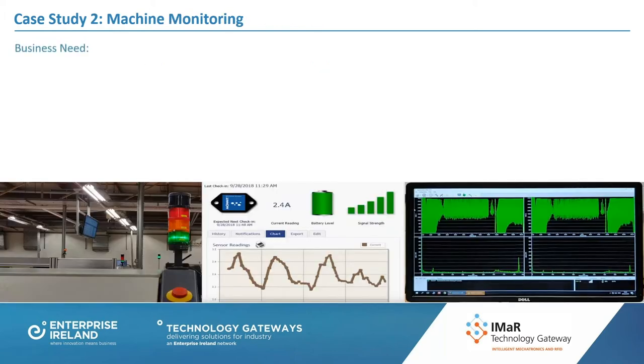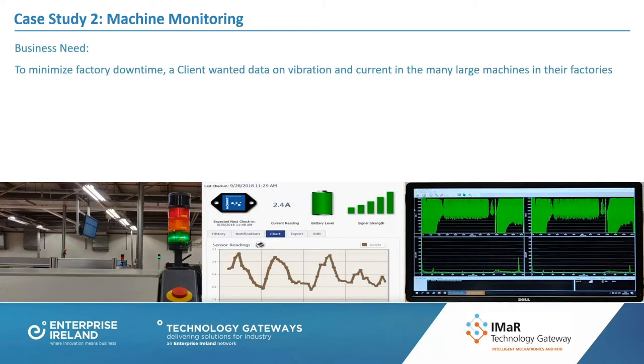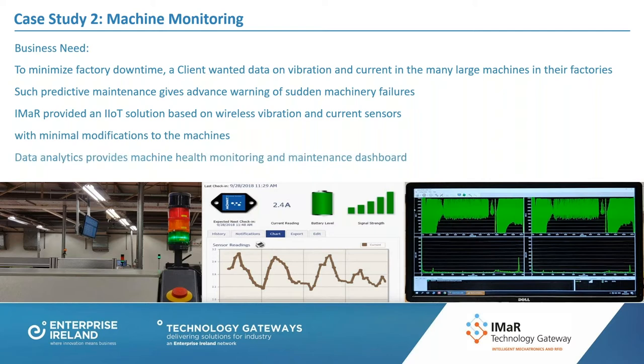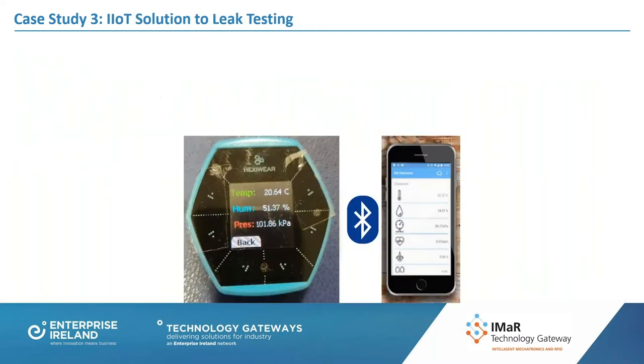Case study two, machine monitoring. The business need was to minimize factory downtime. So they wanted data on vibration and electrical current. Predictive maintenance like that, especially for machines, is very important because the machine can seem to be okay and then can fail fairly suddenly. So you need a lot of consistent, constant data coming back. IMaR provided a solution based on wireless vibration and current sensors with minimal modifications to the machines. The data analytics provides machine health monitoring and maintenance dashboards. You can see that we interfered minimally with the customer's actual machines.